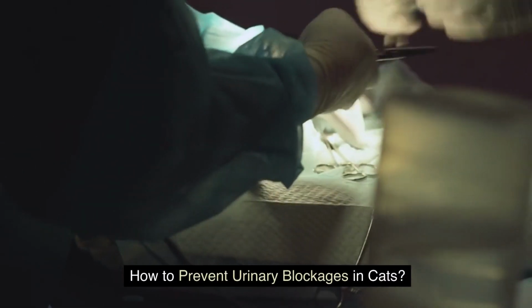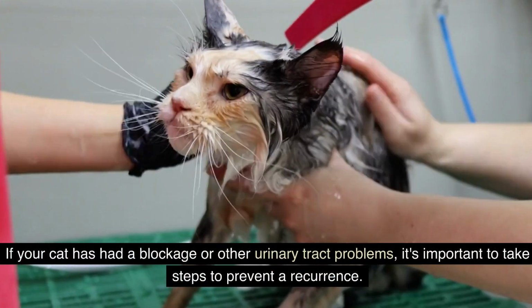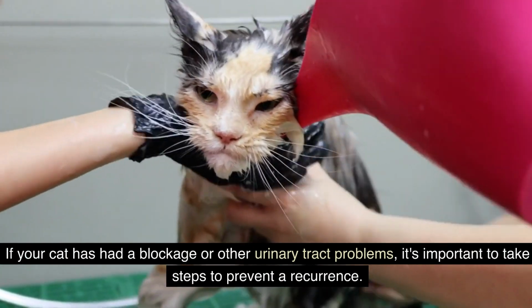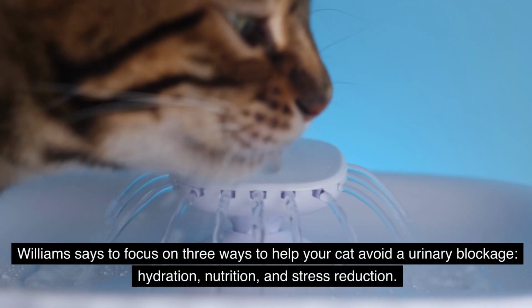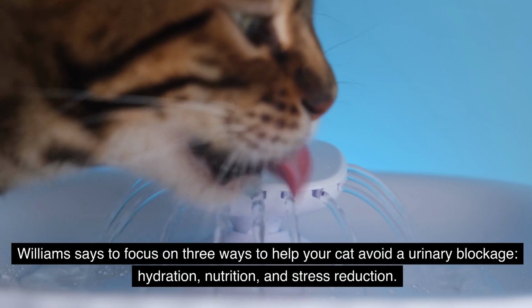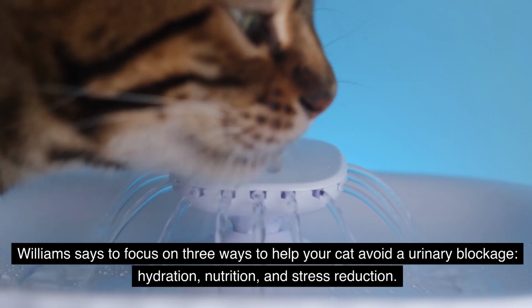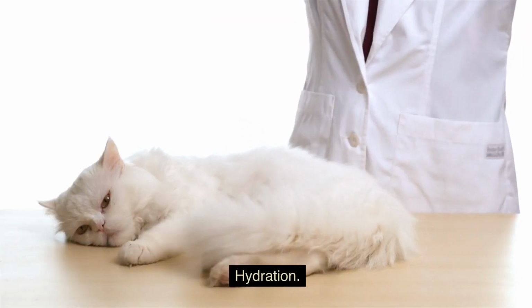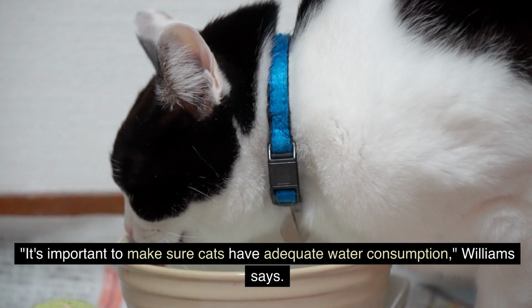How to prevent urinary blockages in cats. If your cat has had a blockage or other urinary tract problems, it's important to take steps to prevent a recurrence. Williams says to focus on 3 ways to help your cat avoid a urinary blockage: hydration, nutrition, and stress reduction. Hydration. It's important to make sure cats have adequate water consumption, Williams says.